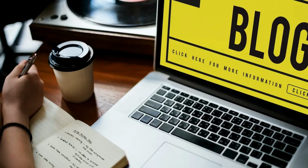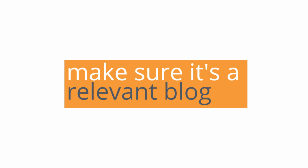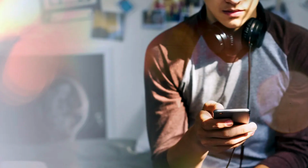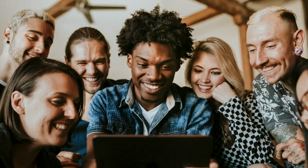But the million-dollar question, how do you do it? One of the best ways to get backlinks is to write a guest post for another blog. If you go this route, just make sure it's a relevant blog, one that is in the same or similar niche to yours. This ensures that the people reading your guest post will actually be interested in reading it and following the link to your blog or website, because they're generally interested in that kind of content. It doesn't hurt to write guest posts that end up earning you some attention from a new audience.